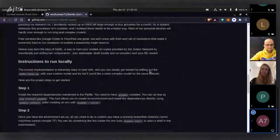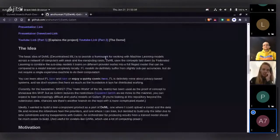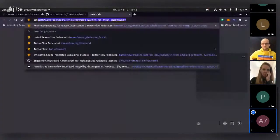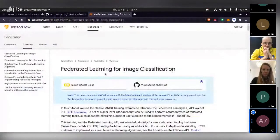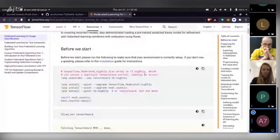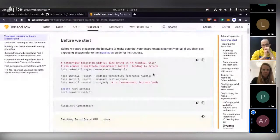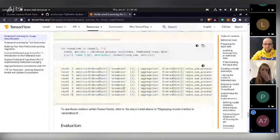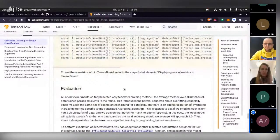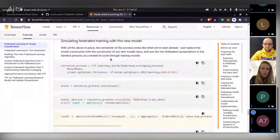So TensorFlow Federated was another model that was built for this process, but Google only does it for simulation purposes. You cannot currently use this library and actually run it across your own set of servers or devices. But you can pretty much do a lot of testing on your local device to see whether your model will converge in a federated environment or not. I encourage you to check this out.